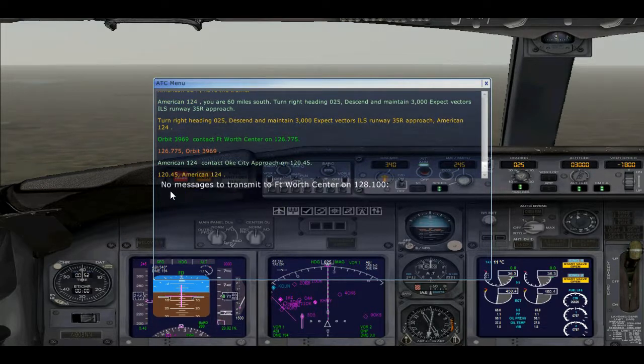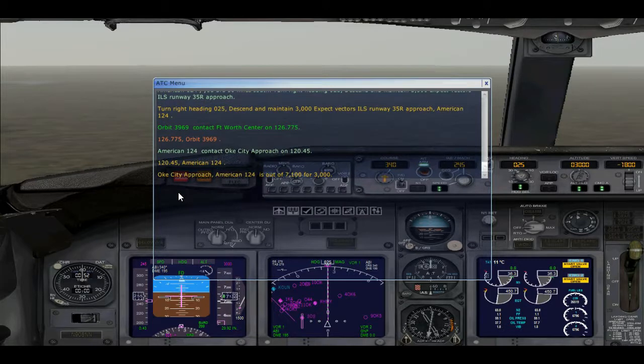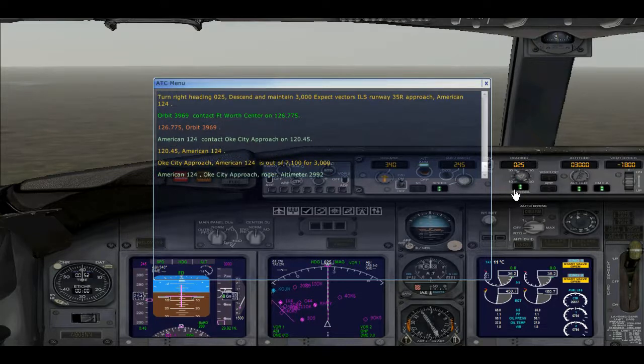120.45. American 124. You can't even say Oklahoma, you gotta just say Oak. Okie City. There it is. American 124, Okie City, approach. Roger. Okie.